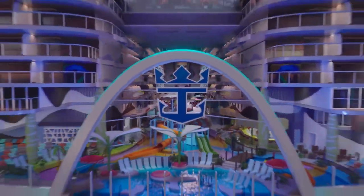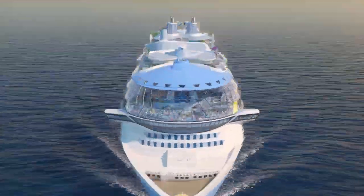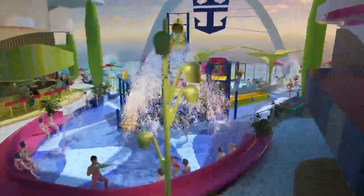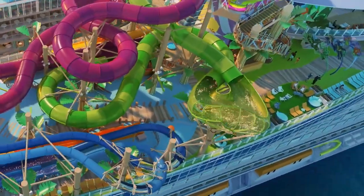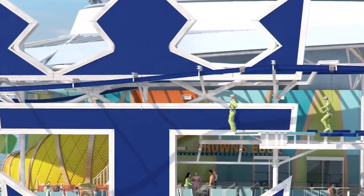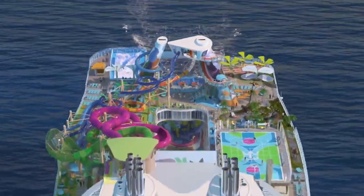Caribbean has set out to create the first-of-its-kind combination of the best of every vacation with Icon of the Seas. Imagine it, a resort getaway, a beach escape, and even a theme park adventure all in one place. That's right, a theme park adventure. And on Icon, there's an entire neighborhood just about thrill. Introducing Thrill Island.